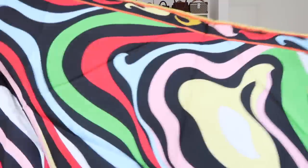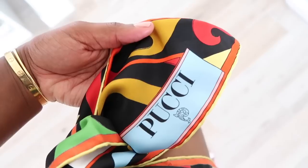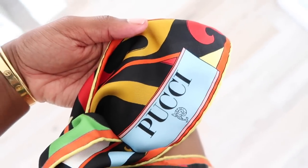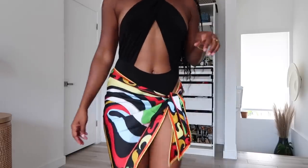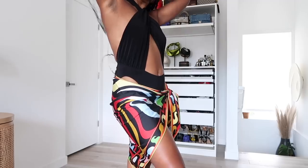I got a scarf. And the colors just make me so happy. And what I also love is that this is already in a triangle, so I can wear this as a top. I can wear this as a little skirt, like a little sarong beach cover up, which is what I wanted to wear it with my NORMA KAMALI bathing suit, also that I got from my Teresa that you would have seen in a previous haul. But the colors are just so fun. They're so exciting. You guys know I love color, and I think this is gonna be great for summer.